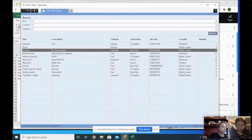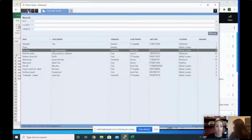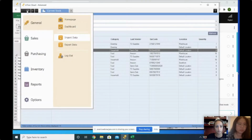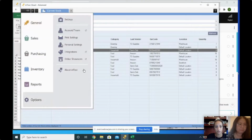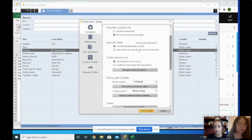So now what we're gonna do is make the transition so that we have sublocations, because we don't have sublocations. So what I'm gonna do first is change my settings quickly because I don't have sublocations on. You can tell because there's no sublocation data here. So to do that, you go up here, main menu, options, settings, and on the first page you can see right here, track inventory by. As you can see, I've just been using locations, but now I want to transition to the new way, so I'm going to break it down into sublocations.